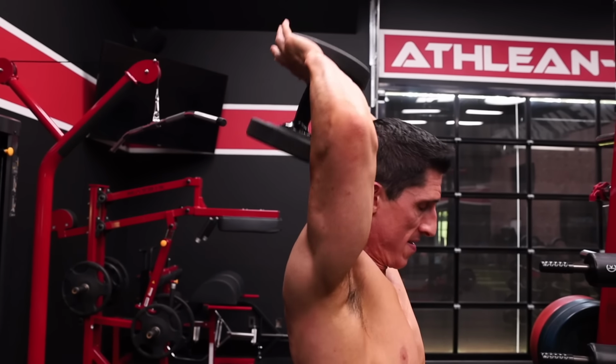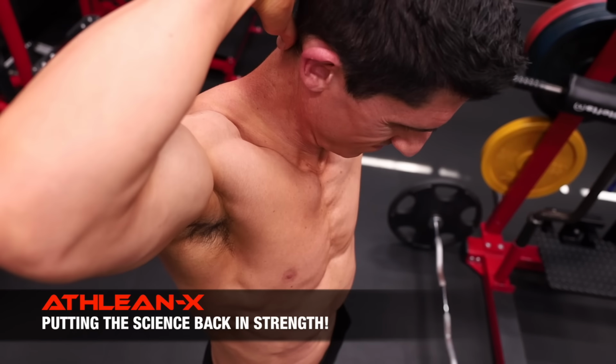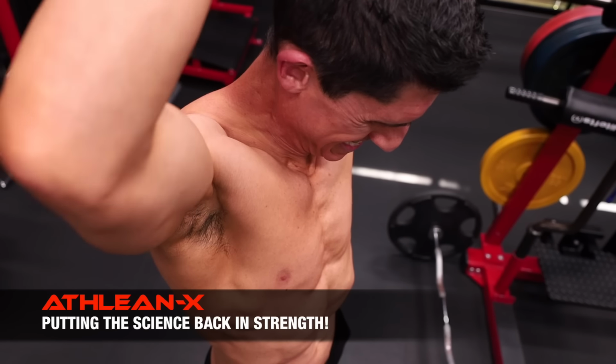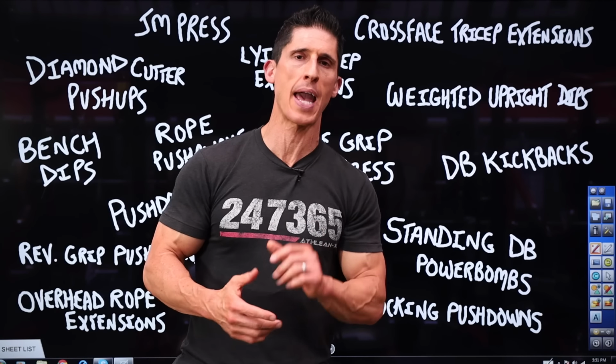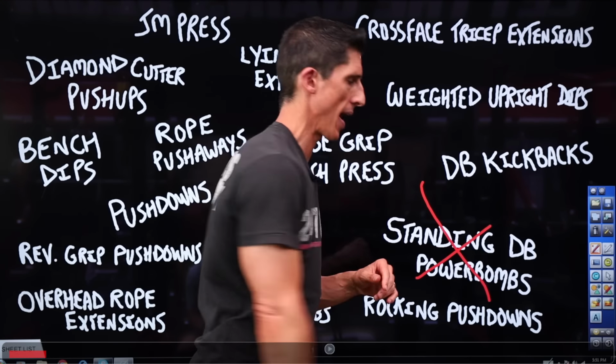What I don't like about this move is that you have 2 things going on here. Number 1, the position of the shoulder to even perform the exercise. You literally have to get into internal rotation at the shoulder in order to place the dumbbell behind your head. And speaking about your head, good luck not hitting it on the way up and down on every single repetition. There's simply better ways to attack the long head here. This is not one of them. For that reason, it gets the first big red X.